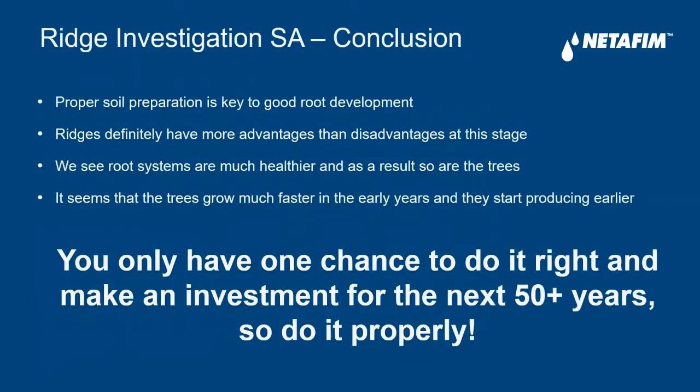Right. So the conclusions regarding the ridge investigation were that, sorry. Just having some water in the absence of wine here in the Cape.